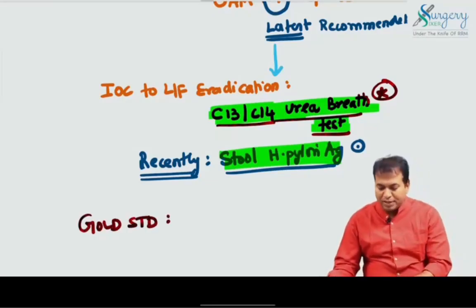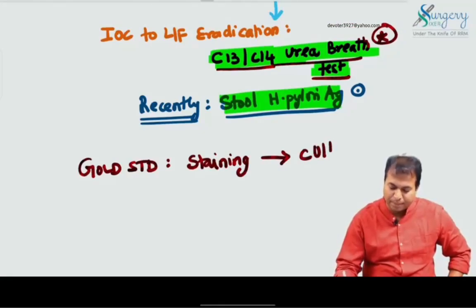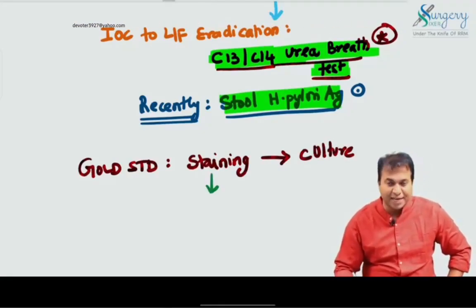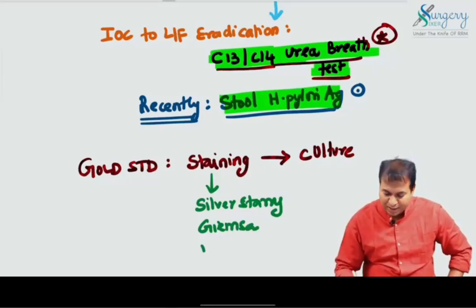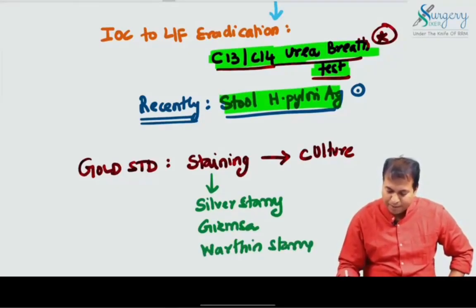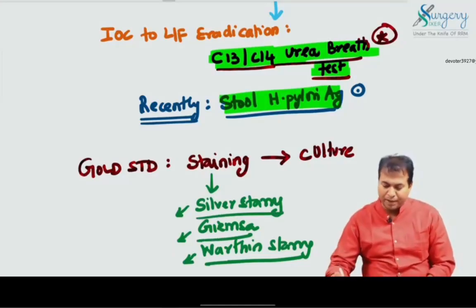pylori? Gold standard to diagnose H. pylori is staining and culture. We have to stain it and do culture and sensitivity for this organism. Can you tell me what is the stain used for H. pylori? Special stains: silver stain, Giemsa stain, Warthin-Starry stain. All these are special stains used for H. pylori. So silver stain, Giemsa, Warthin-Starry are the stains used to diagnose H. pylori.